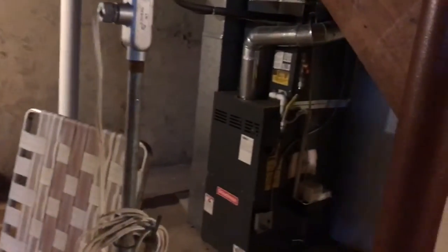So any suggestions down here? Okay, the furnace is there.